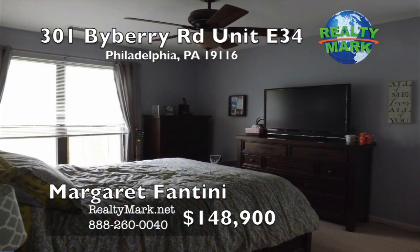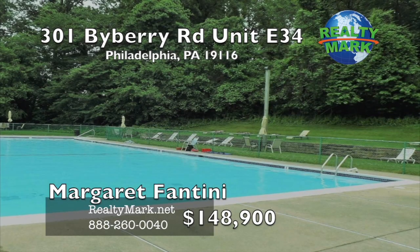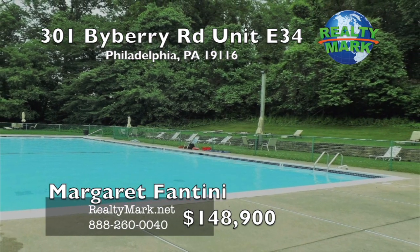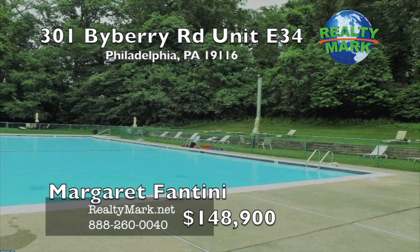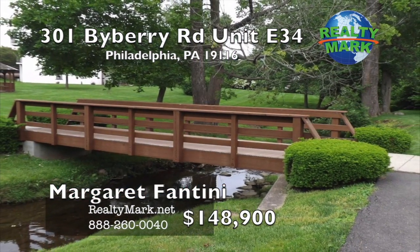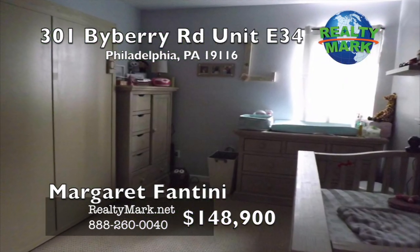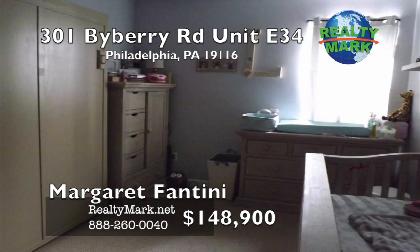Accessible from the rear patio, there is an exterior storage mini workshop area. The common area grounds include gazebos, tennis courts, and a swimming pool for your enjoyment. All of this, as well as being conveniently located close to dining and shopping areas, as well as the train for commuting. Call Margaret Frantini for more information.